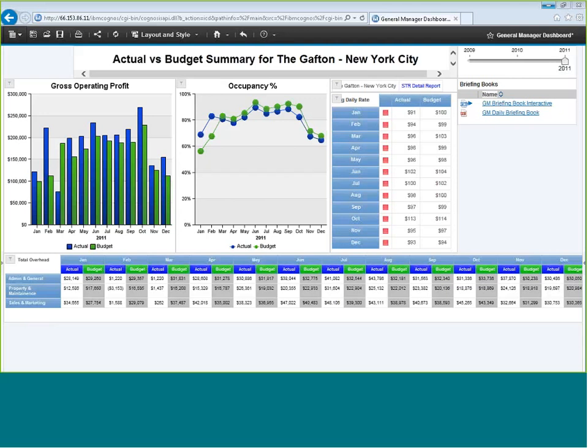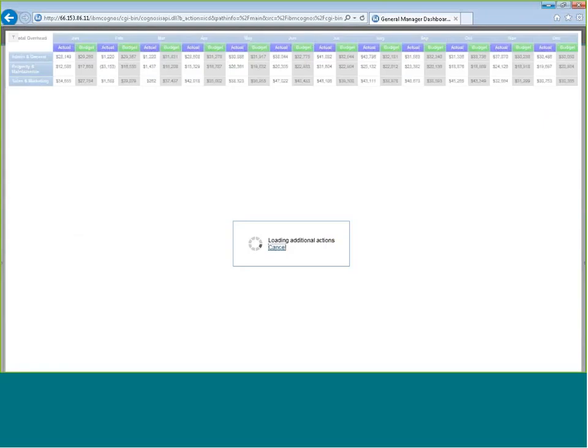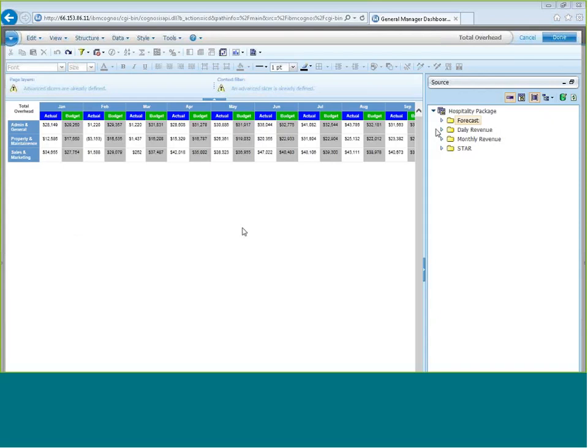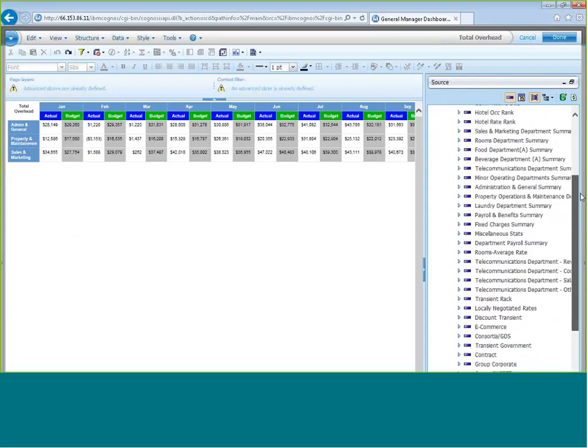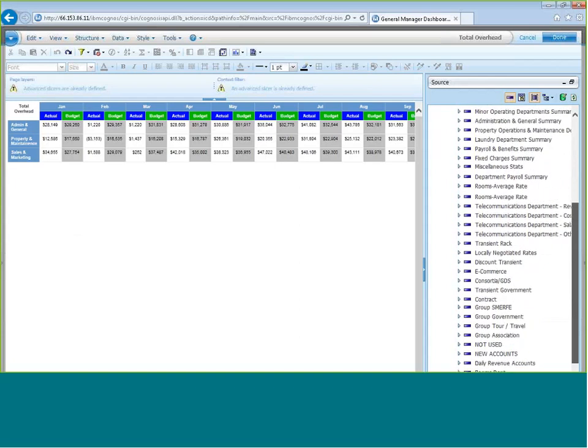So here, the only reason for me to show you this dashboard really is to let you know that yes, certain times metrics are different or different accounts need to be reviewed. So in this case, the GM wants to, let's say, look at his labor dollars and how would he or she go about doing that. So I have my total overhead here. I'm simply going to launch this. And after it opens up, I can now look at all my sources that I can pull. So if I look at my forecast, for example, it will actually show me all the accounts that I have access to that I could want to see or do analysis on.